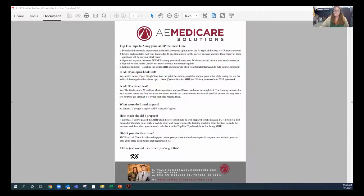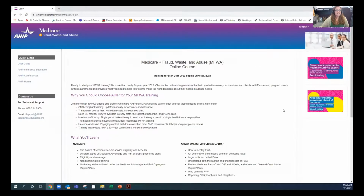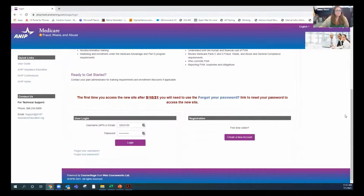The first thing I want to do is just go over a couple pointers I have from the AHIP itself. You'll see when you come out to their website, if you have not logged in yet this year, they have done a password reset. So you're going to have to take a moment and have your password reset. I will tell you that it can take 10 to 15 minutes for that email to flow through. And if you're not sure what your username is, go with your NPN number. It's always out there in the system.